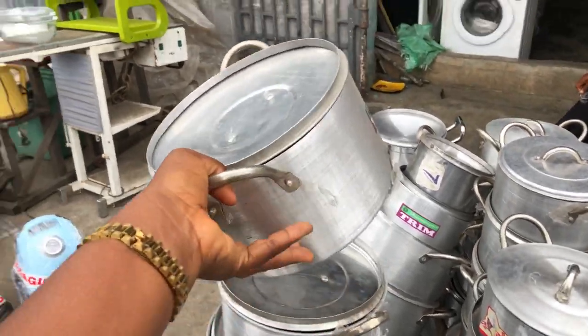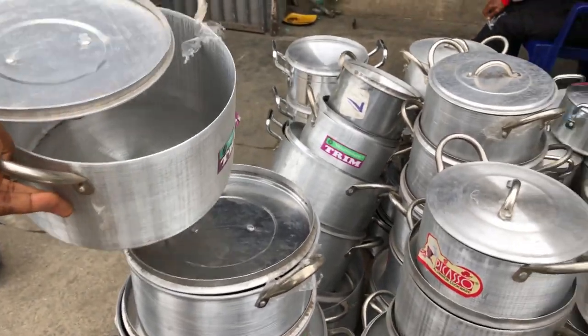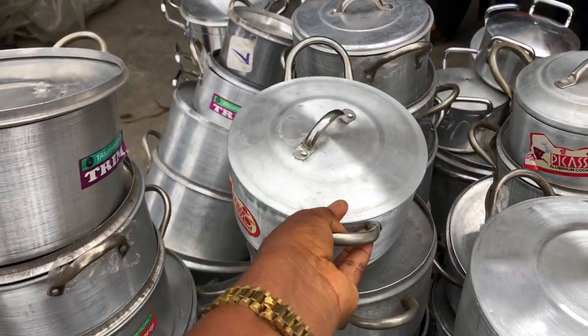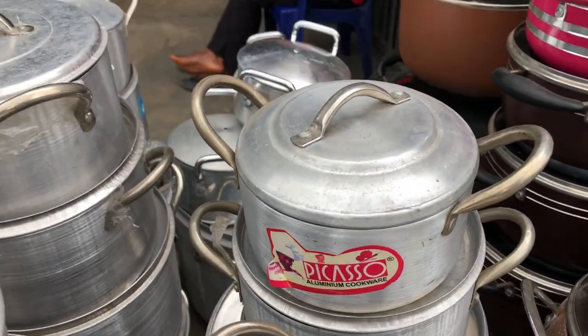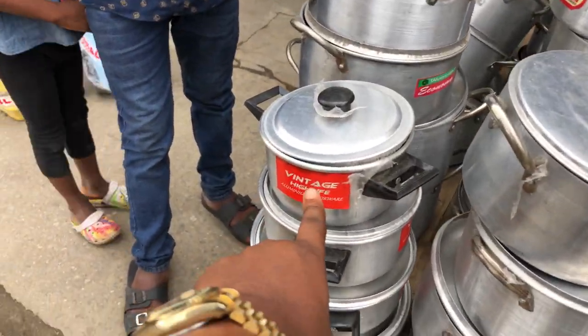So like this one, how much is this? This one is 4,000. Okay, 3,000. What are the smaller ones? This one, I can sell it for 2,000. This one is 2,500. This one is 2,000. You need the same price with this one.